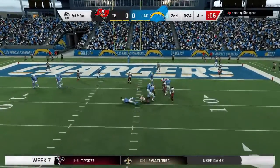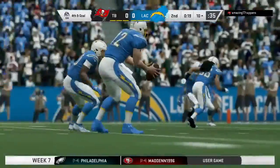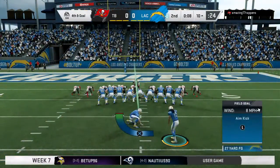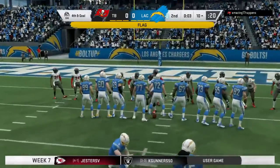Back to throw. Schaefer under pressure. Down he goes. Sacked at the 10. Well, competition comes up in so many different ways. And right now, this unit, their competition is who's going to get to the quarterback the most times. Had about 5 sacks last week, and we just saw their first one of this game.